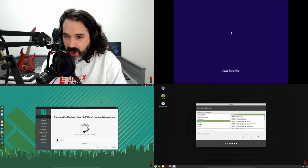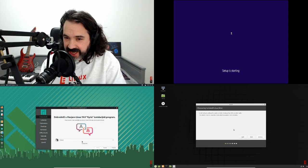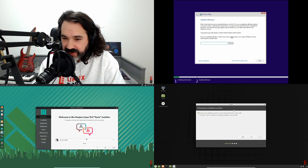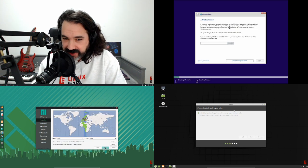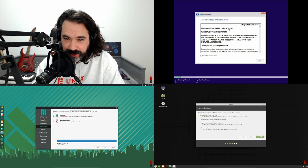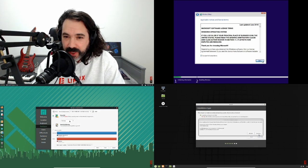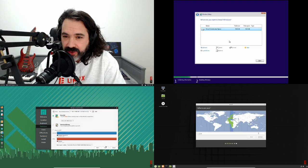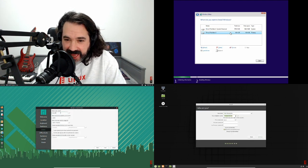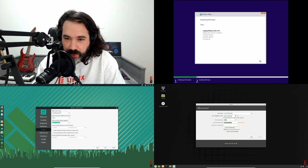All right, ladies and gentlemen, on your top right, we have Windows 10 Home, the November update. On your bottom right, we have Linux Mint 19.3 Cinnamon. And on your bottom left, we have Manjaro 19 GNOME Edition. Over on the Windows side now, it looks like we are agreeing to Microsoft's extremely long license terms, and Manjaro and Mint are both already filling out their account information and setting a password.